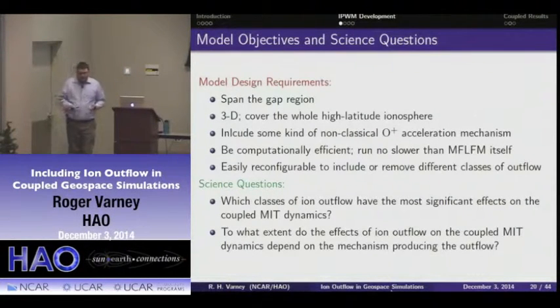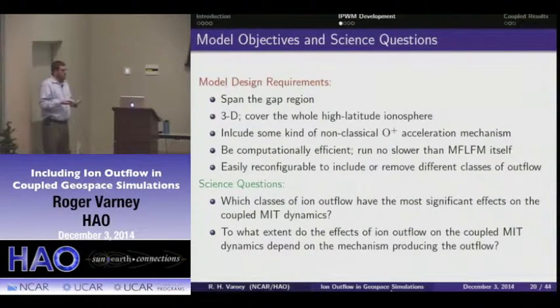So the various models that I've just shown you clearly have lots and lots of room still for improvement. And that's why I embarked on trying to develop a physically motivated model of ion outflow that could overcome some of the weaknesses of what has been tried thus far. So the model that I'm going to be introducing today, my objectives with it were to span the gap region, make it 3D, cover the whole high latitude ionosphere, include some kind of non-classical O plus acceleration mechanism at high altitude. And that's key to actually getting enough O plus out into the parts of the magnetosphere that I want to. I want this model to be computationally efficient, run no slower than the MFLFM itself, such that I can run it alongside. And I want to make it easily reconfigurable such that I can add or remove different classes of ion outflow relatively easily.